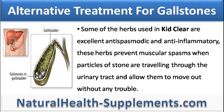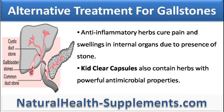Some of the herbs used in Keb Clear are excellent antispasmodic and anti-inflammatory. These herbs prevent muscular spasms when particles of stone are traveling through the urinary tract and allow them to move out without any trouble. Anti-inflammatory herbs cure pain and swellings in internal organs due to the presence of stone.